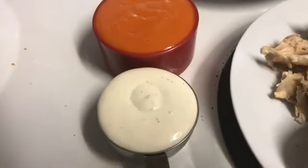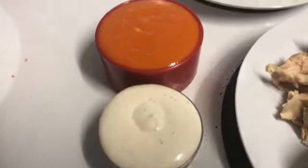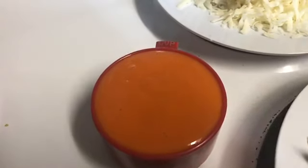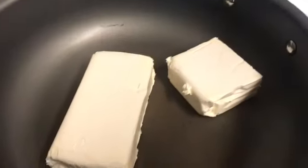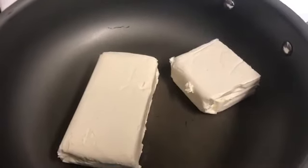1/2 cup of ranch, or you could use sour cream. 1 cup of hot sauce of your choice. This is the buffalo wing sauce from the dollar store. Then I have 8 ounces of shredded cheese, and then a block and a half of cream cheese.